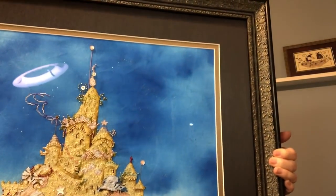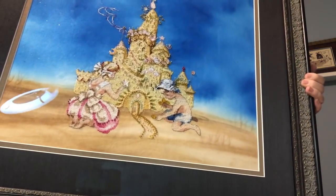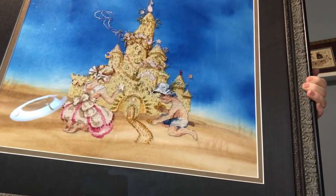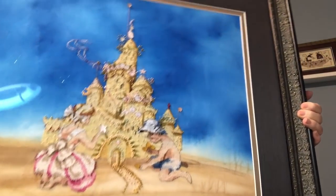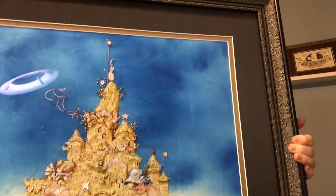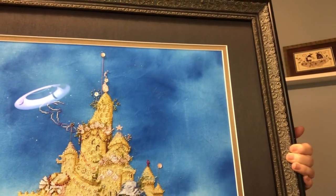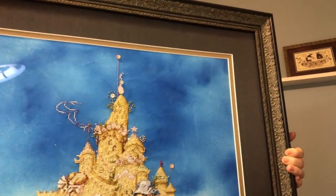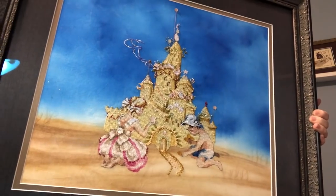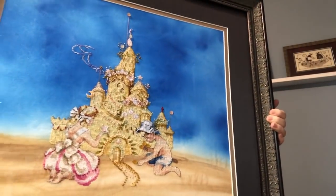The mat is a charcoal linen, and then there's a brown or sandy color to go with the sand. So we wanted to highlight the piece and not take away from it or draw your eyes away from it too much. And I think we accomplished that. My son helped me pick this out, and I think we did a pretty good job. I really like it. So I'm going to back up again.